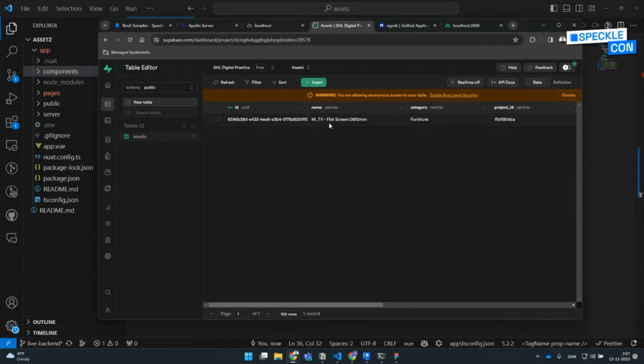So it has a name here. I left a flat screen. This is a TV, and it's furniture. It has a project ID, which is a Speckle stream. And it was created at this point. There's a version ID, a Speckle ID, and then a model ID, and then cost. But I think we're going to skip that for now.